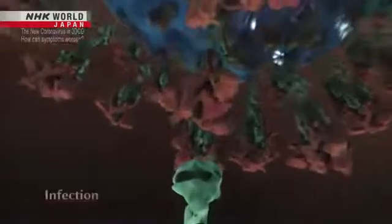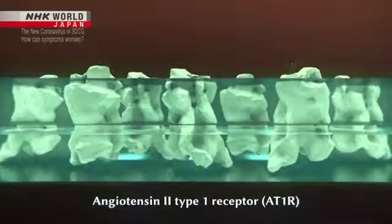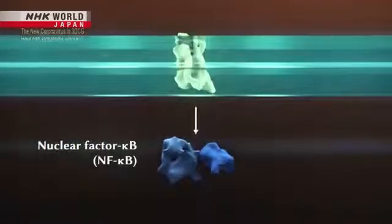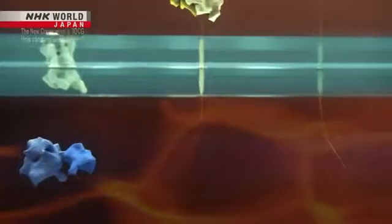Spike proteins on the coronavirus bind to ACE2, causing an infection. This triggers a domino effect. After infection, the angiotensin 2 is no longer being broken down. The excess molecules eventually bind to one of its receptors on the cell membrane. The signal is transmitted inside the cell, which activates a key factor in the inflammatory response. The infected cell becomes inflamed.